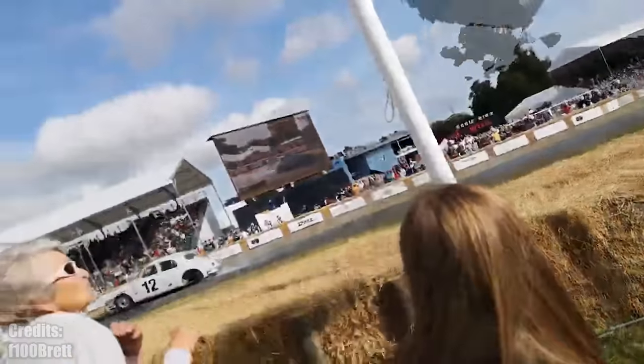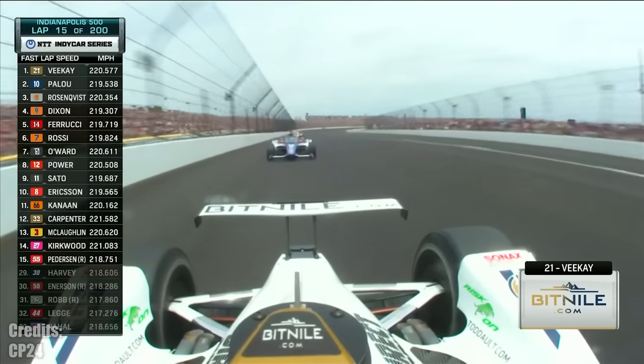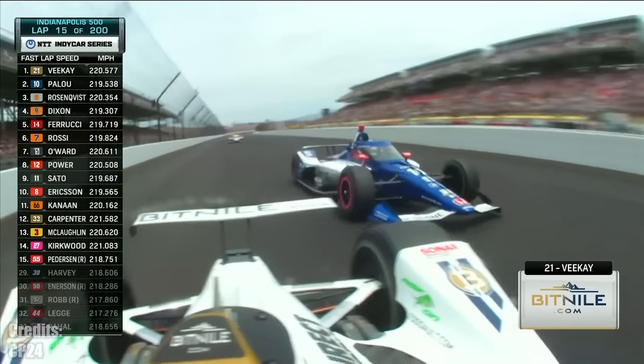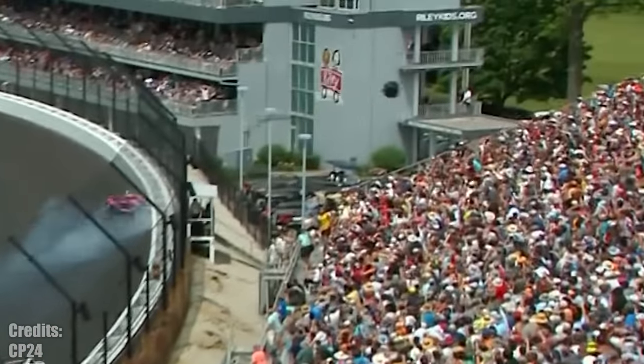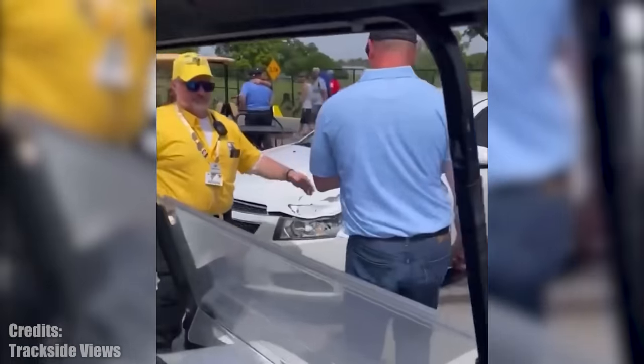If we slow down the footage, you can see how close to something much worse this incident was. And just to give you a sense of how dangerous a detached wheel can be, during this year's Indy 500, a wheel literally flew over the catch fence and destroyed a spectator's car. The organizers bought a new car for the owner, by the way.